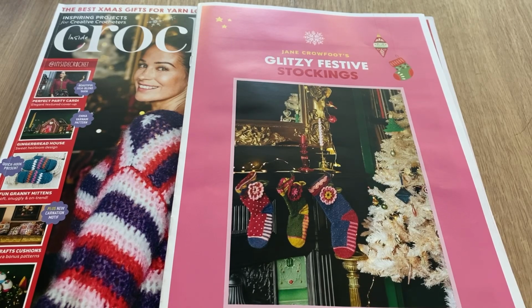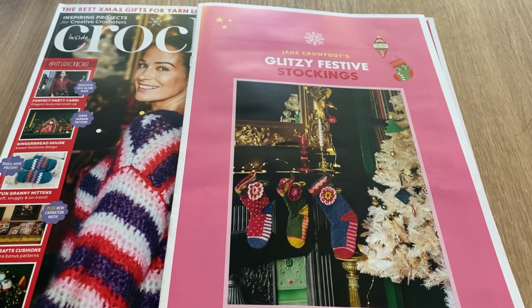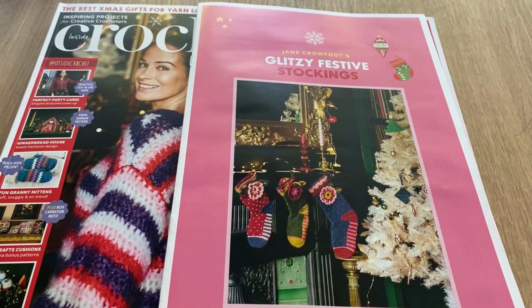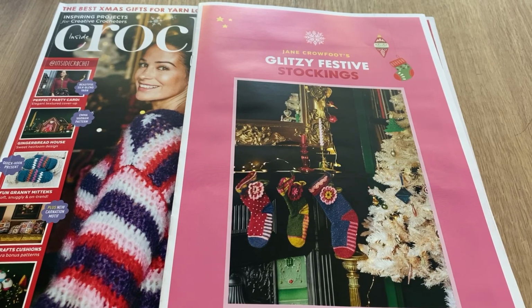As I say, I haven't bought this magazine for a while because I had to cut down. I was spending way too much on magazines. I have been buying some books though, and I've got a couple to review with you, with a view to maybe some really decent stocking fillers and last minute Christmas gifts. So yeah, that's the Inside Crochet. Not sure that I'll go back to subscribing. I'm trying to cut down on those really.